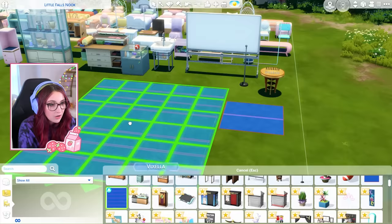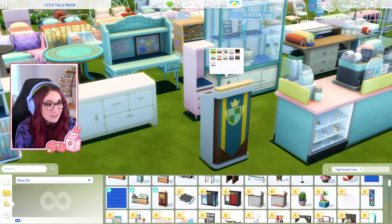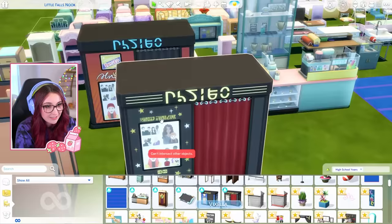Oh shoot, there we got the big one. Bubble tea counter. Oh, and it's got little pastries in there too. High school podium. That's super cute. It's got a bunch of different little things on the back. I like the book. A new tablet. Oh, that's cool. Photo booths. Oh, this is big. There's a normal one and there's a glamorous one with the stars on it.